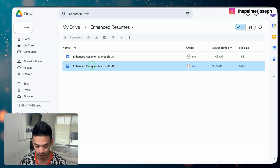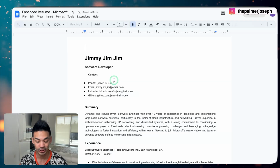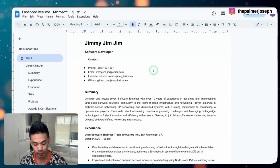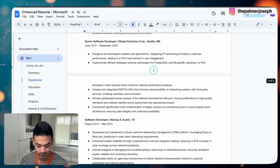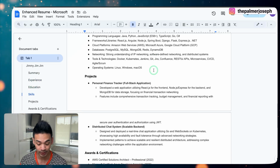And I'll just show you the other one because it's the same thing. So this is the enhanced resume. As you can see, it's a little different from what we started off with in the original one. Now this is tailored to exactly be suitable to the position that we're actually applying for. So everything is still the same. Formatting is all correct. You can change this up whichever way you want, but that is up to you.